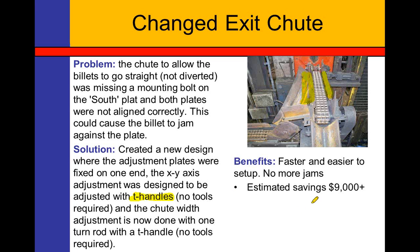So what are the benefits for this one? It's faster and easier to set up and no more jams. And once again, the company estimated that this saved them about $9,000 or more per year.